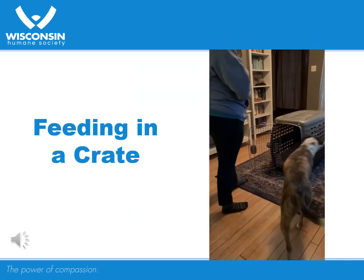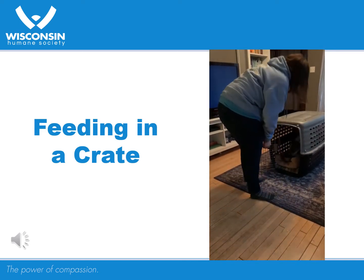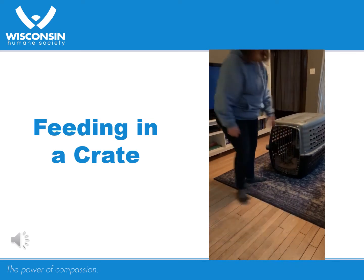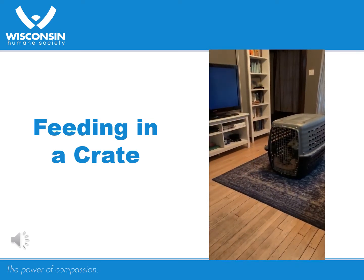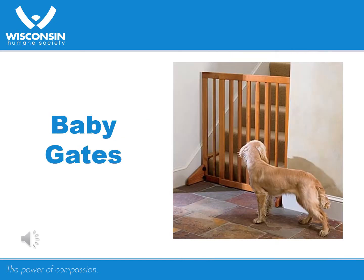Here you can see a video of me putting a dog in a crate to feed them. Notice that the dog readily goes into the crate on their own. You should have the goal of achieving this level of comfort so that your dog happily walks into the crate on their own when it is time to feed them.